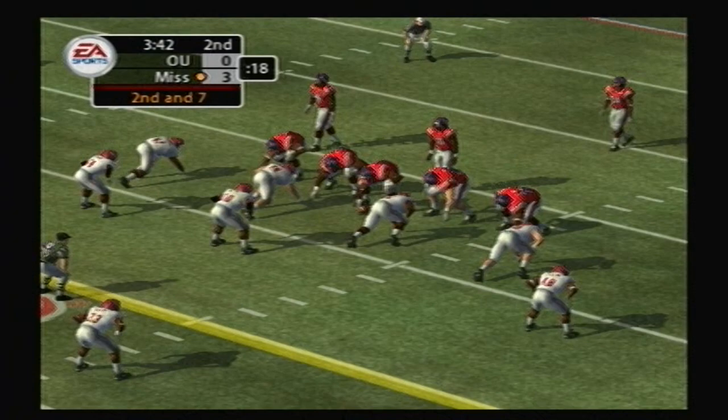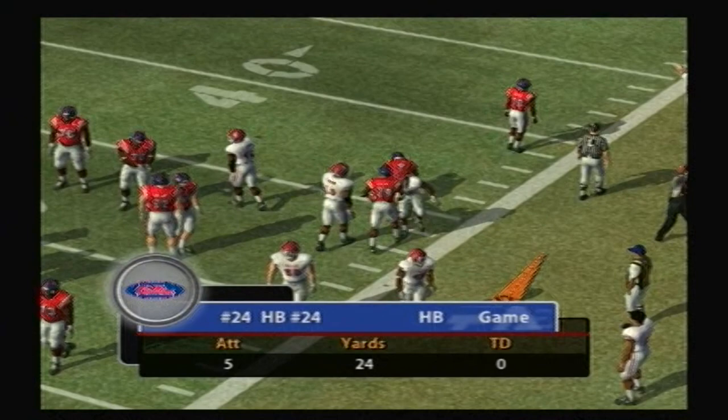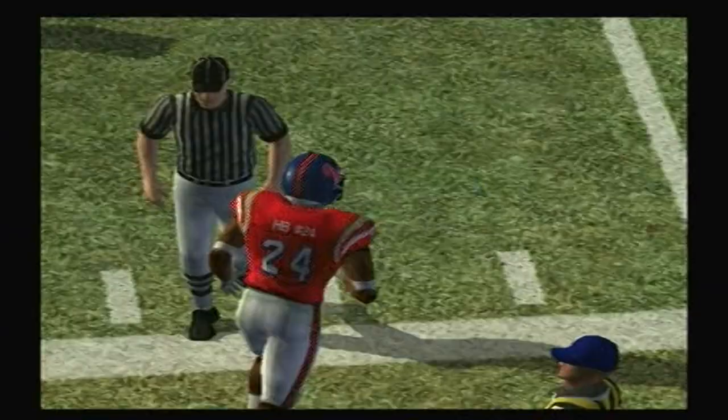Number 24 lines up as a single back. Here's a pitch left side. Brought down. A big gain for the halfback. You know, when we talked to the coach yesterday, he said they were going to run it over, up, and around this defense. Well, here they got a nice gain on the old toss.